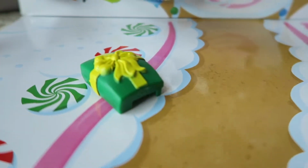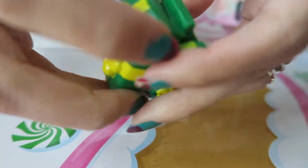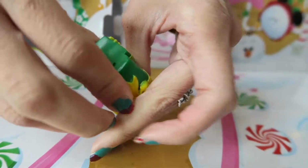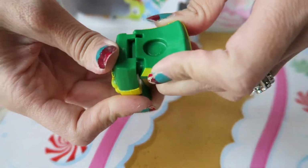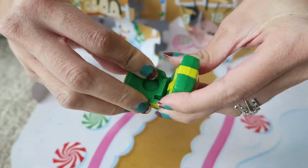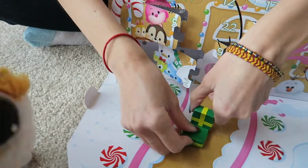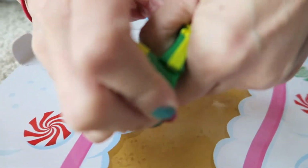So here's one piece. The other piece, so let's see, do these connect together? Oh, here we go. So I think it fits in right here. I think. Or maybe this way. Okay. So I can't quite figure out what you do with this thing. Seems like it's supposed to snap together. I may have to look it up. I think it's supposed to click, but it won't.